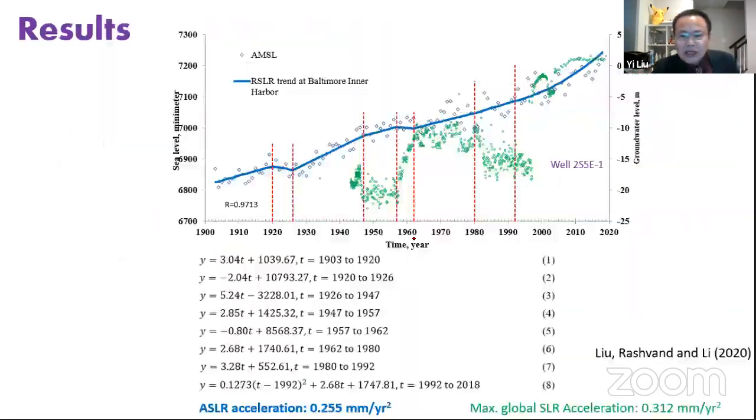Then we found this one way. I simulated the sea level rise here with piecewise linear equations before 1992 and another quadratic equation here. So that's the results.